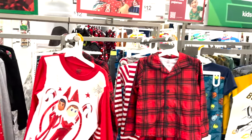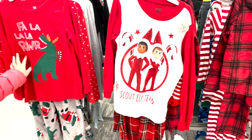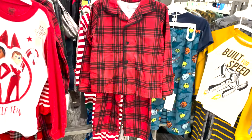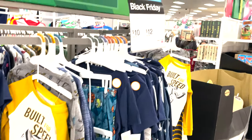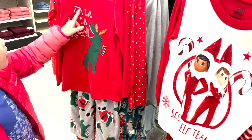Some of the boy pajamas. And it looks like these are $12 today. Then they have regular ones for $10. Scout Elf Team.